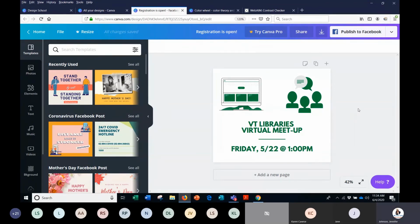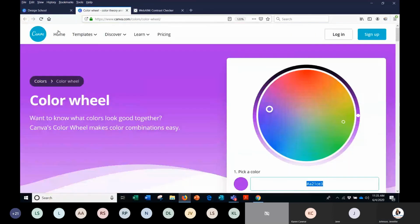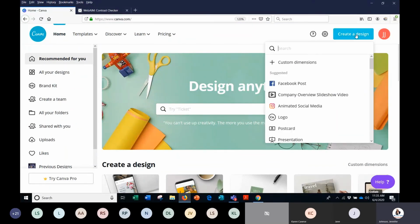Now, if you've never used Canva before, simple is better. I think you all know how to get to this page right now. When you log in and you're on your home page right here, everybody's going to see the same thing. Just go to create a design. We're all going to do a Facebook post.